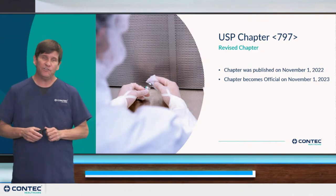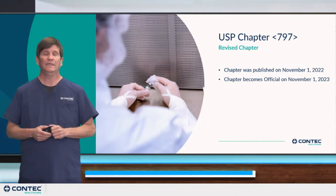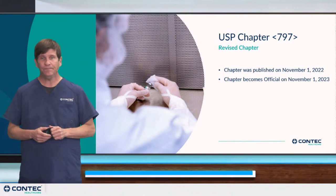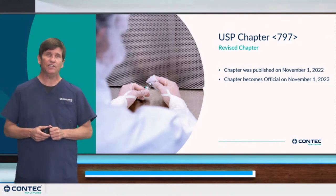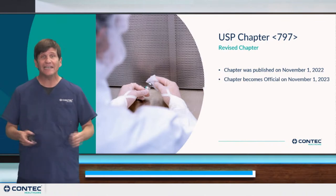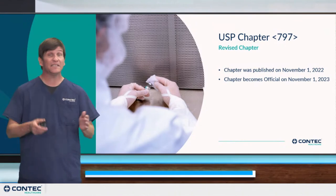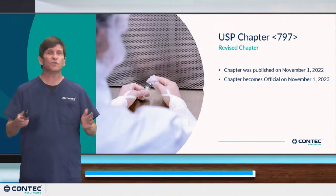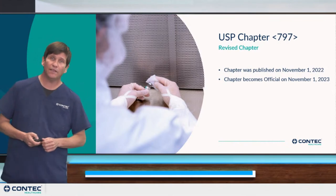We've got a neat feature that we can use on this polling platform. So right now, a poll is going to be popping up on your screen. And we want to ask you, how soon do you plan on implementing these changes in your facility? Are you planning to do this immediately? Are you giving yourself a 3-month window, maybe a 6-month window? Or are you just giving yourself that one date of November the 1st, 2023?